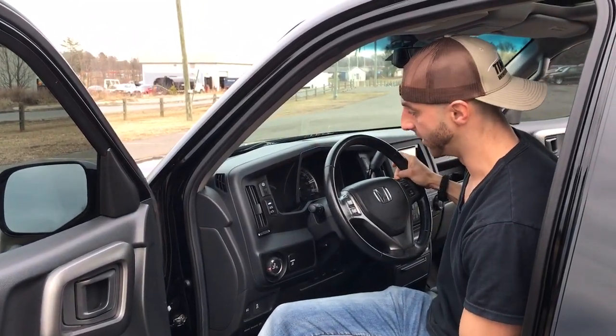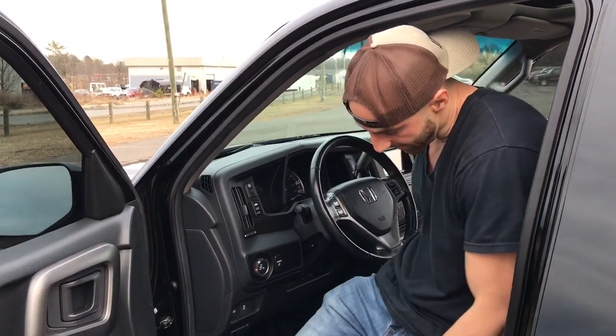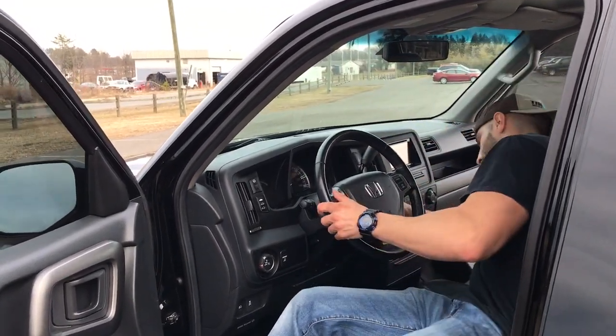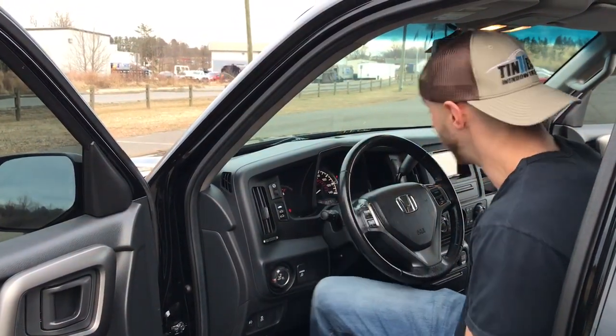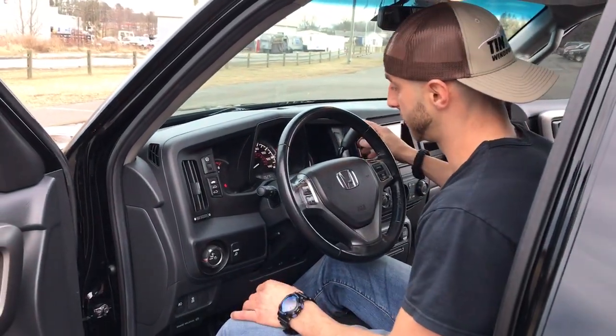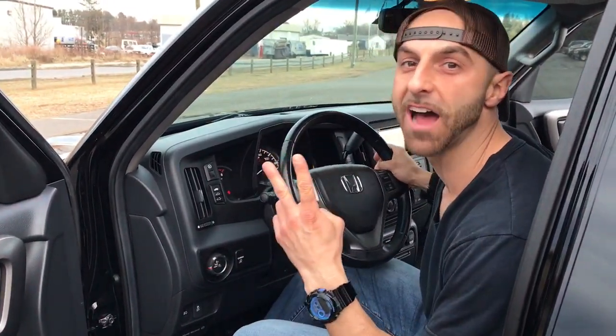That's pretty much about it. Truck runs and drives good. It passed VA inspection with flying colors, fresh oil change. I love it. It's a great truck. I should let the fuel pump run because I always do that, but I'm in a rush. It's got an auxiliary cable. It's got a backup camera, aftermarket CD player. It's got 52,000 miles on this.